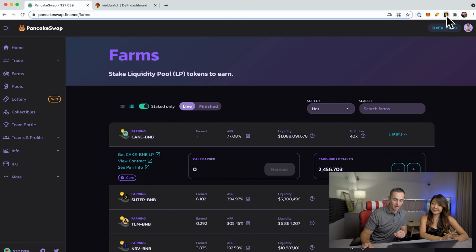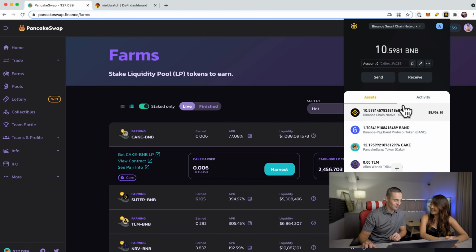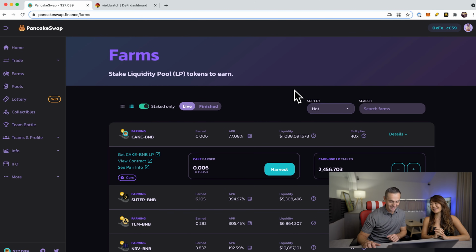Did that go into my wallet? Yes. It got harvested. It did. Well, you're right. Okay. Smarter than me. Okay, there we go. I mean, I'm not smarter than you. I just used PancakeSwap, I think. Pretty certain you are.